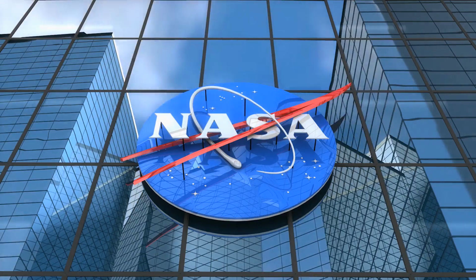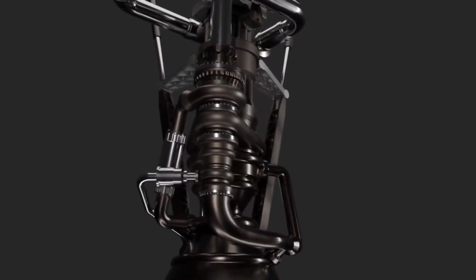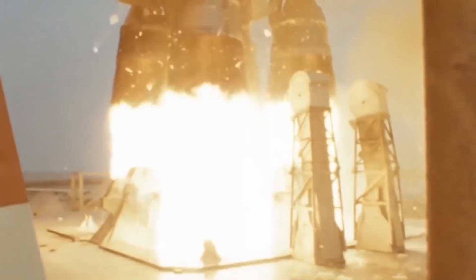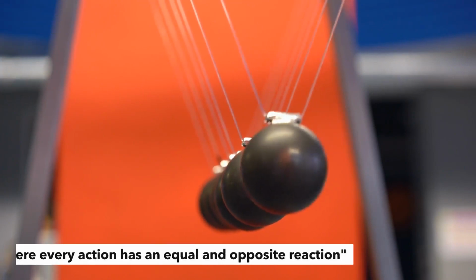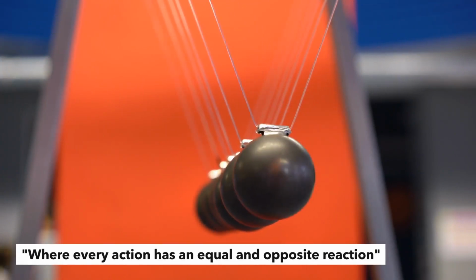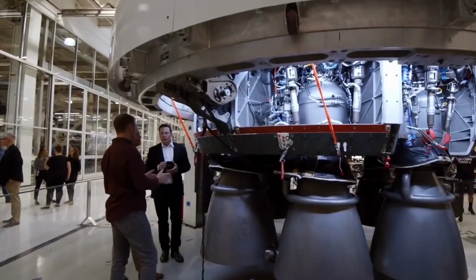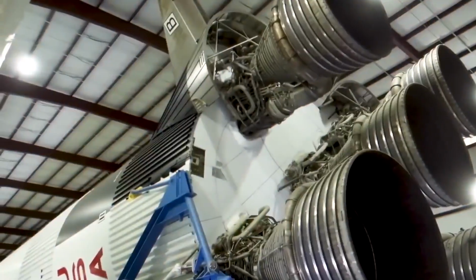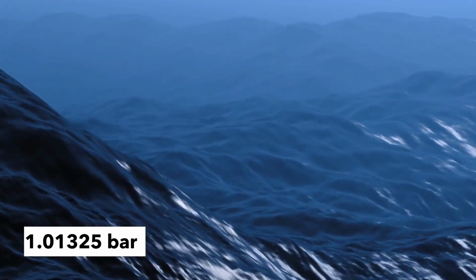The new record gives the Raptor engine more power to achieve these goals. A rocket engine, as NASA explains, is a system where fuel is ignited in a combustion chamber that produces a high-temperature, high-pressure exhaust gas that goes through a nozzle and produces thrust. The system is based on Newton's third law of motion, where every action has an equal and opposite reaction. That means the chamber pressure is linked to the resultant thrust. In Musk's post, the chamber pressure has been measured in bars. Under these units, the ambient pressure at sea level is 1.01325 bar.